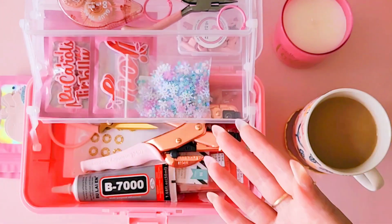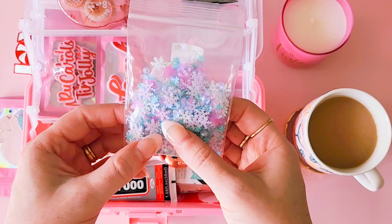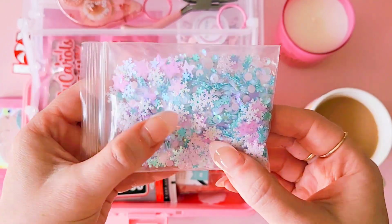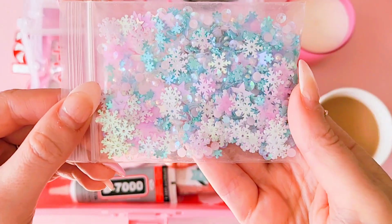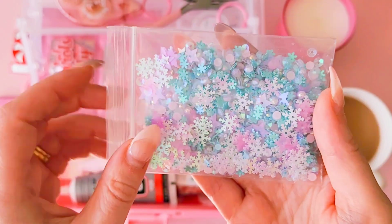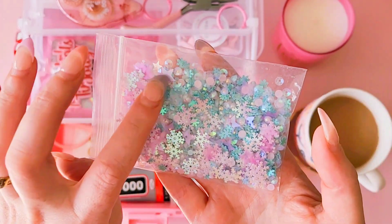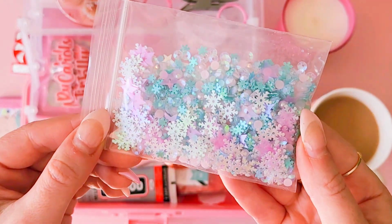So I have those. I also carry a pack of some kind of sequin mix or shaker mix. I will always have that in here as well. This time I have this pretty wintry Christmas mix that I created. It's for if I'm wanting to use these pieces to create a shaker, or just to glue onto projects, because there's lots of little gems and bits and pieces in there.